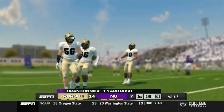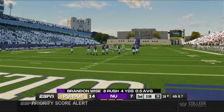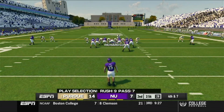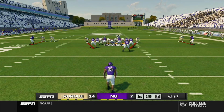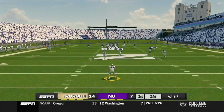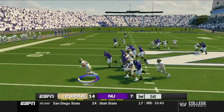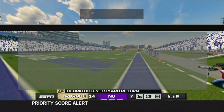He's taken down at the 28-yard line. So the delayed handoff gets maybe a yard. 4th and 7. Holly, back to return it. He's at midfield. Gets to about the 47-yard line.